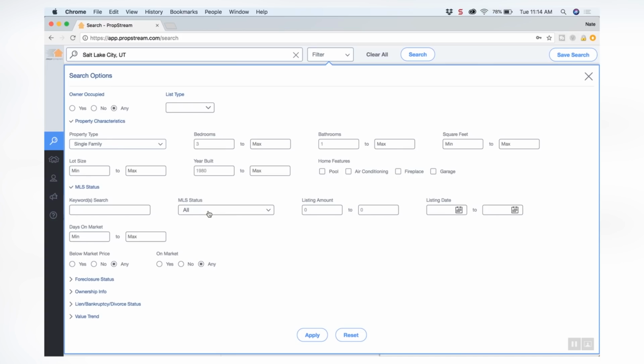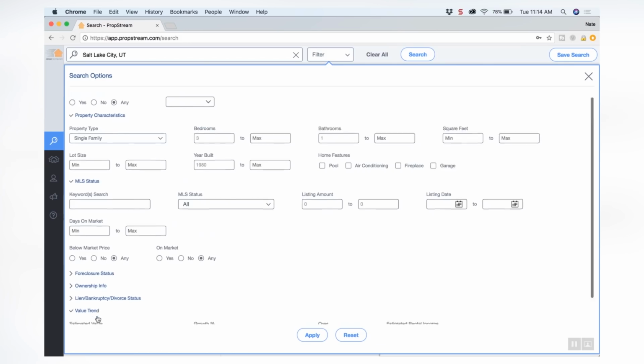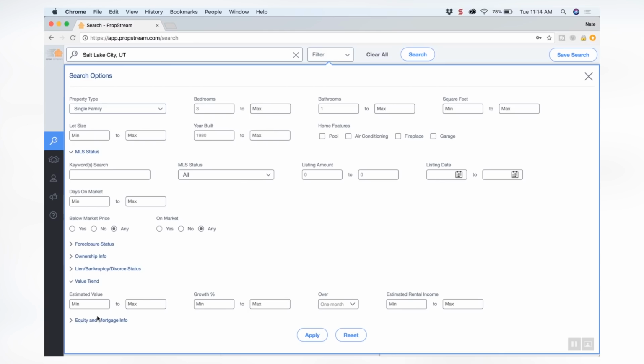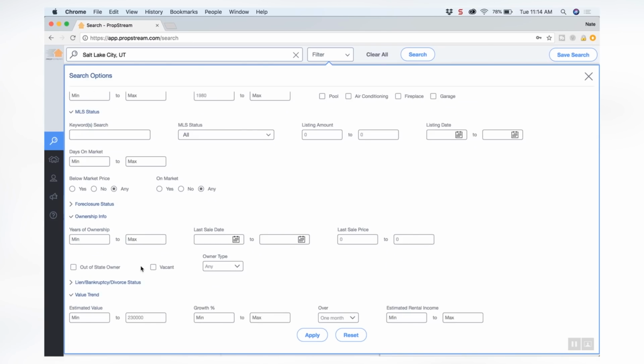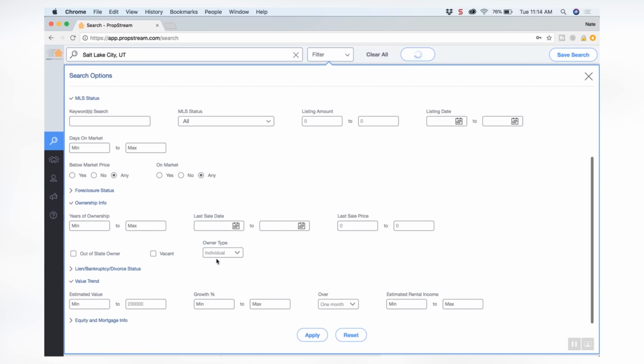Do you want it in any specific status of MLS? Nope. No, but I am looking for entry level homes, so I don't want it to be higher than, let's say, a market value of 230,000. All right. We even have an option here where we can specify the owner. Do we want a corporate or an individual owner? Let's go with an individual, so we're not dealing with a corporation. Perfect. All right. And I had a suggestion here regarding the MLS status.